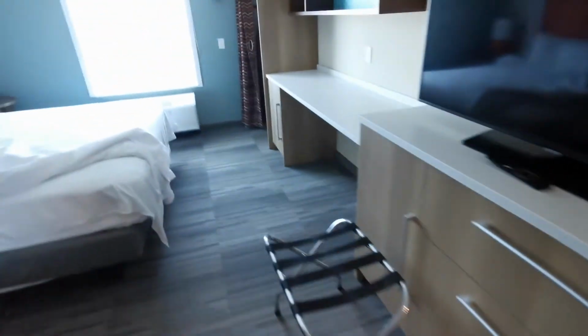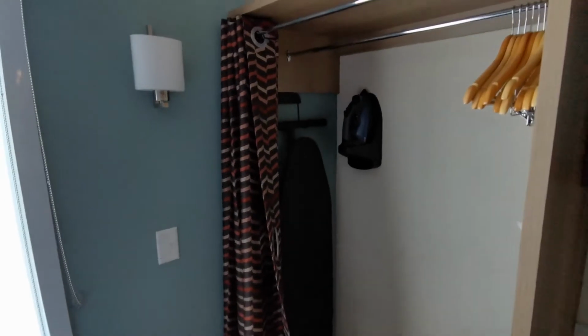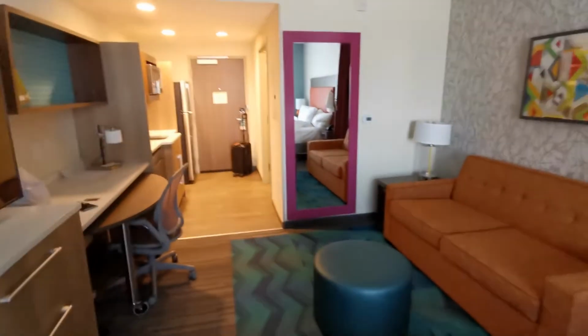A little desk you can pull out, drawers. If you want to divide the room, it's a curtain. Nothing like their Home2 Suite signature stuff. If you don't like the curtains, I recommend going to a Home2 Suite.